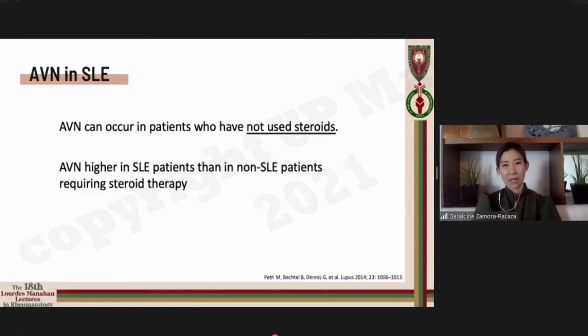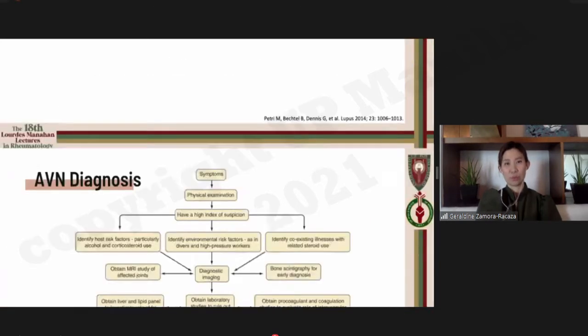However, AVN can also occur in patients who have not used steroids. Furthermore, the incidence of AVN was found to be higher in patients with SLE than in non-SLE patients requiring steroid therapy, supporting the roles of several factors specific to lupus.